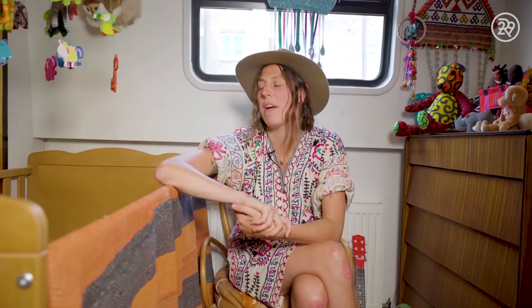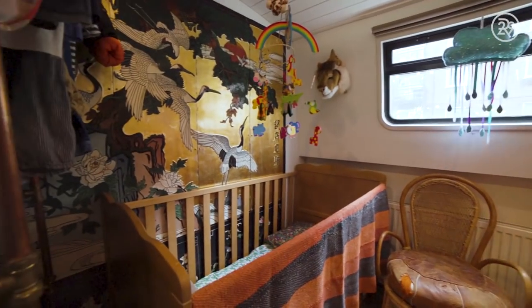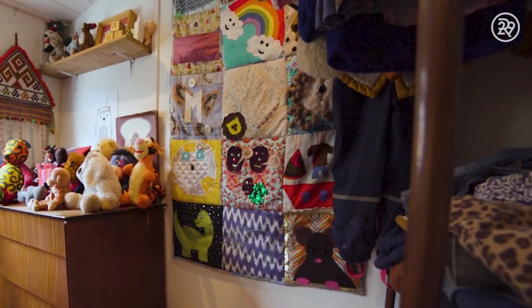It's quite free flowing. This is obviously our son's room. My favourite part of the room is definitely the wall that we put up. Our son gets to look at it every day, although I'm not sure he really appreciates it. Another one of my favourite things in here is the patchwork quilt that my friends made for me when I was pregnant, and they each got a little square. It's just a really special thing for me that I love.